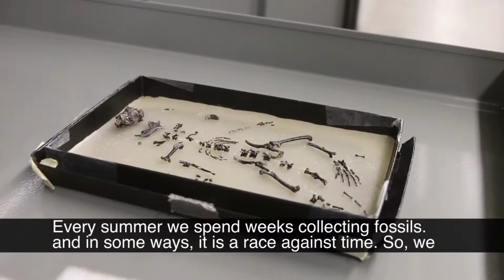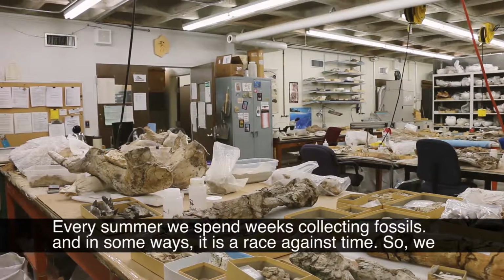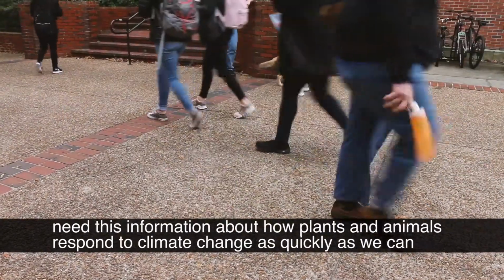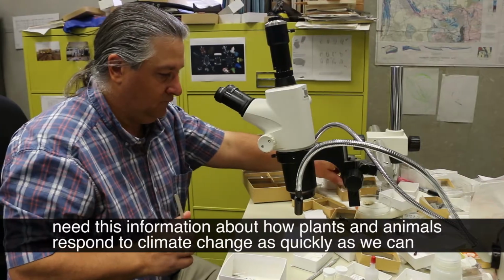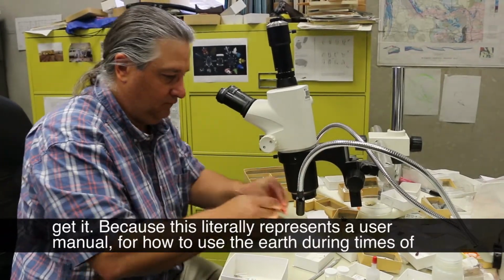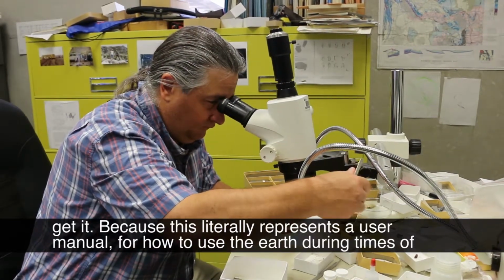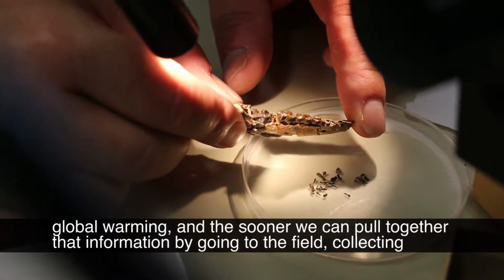Every summer, we spend weeks collecting fossils, and in some ways, it's a race against time. So we need this information about how plants and animals respond to climate change as quickly as we can get it. Because this literally represents a user manual for how to use the Earth during times of global warming.